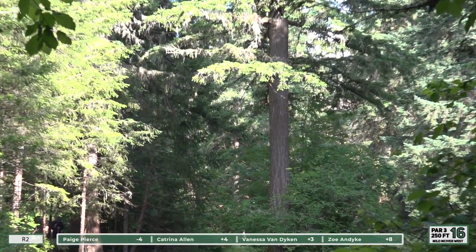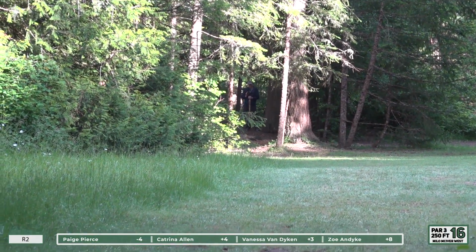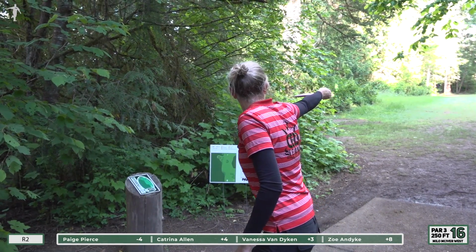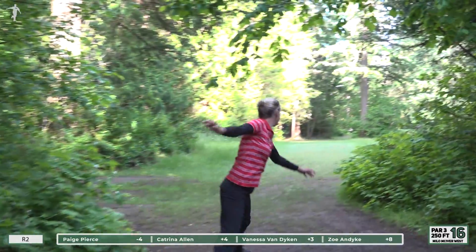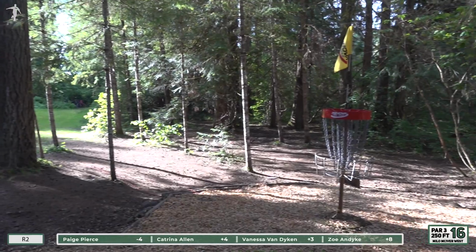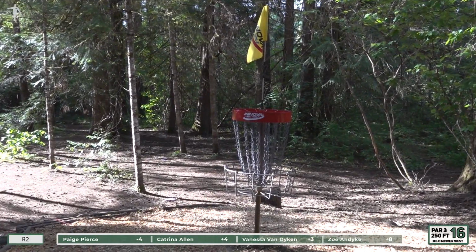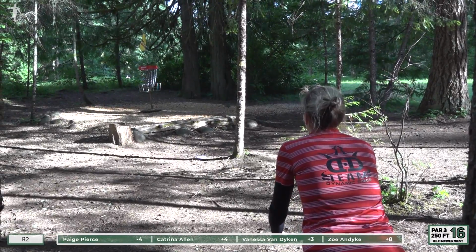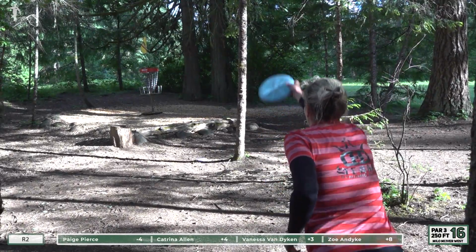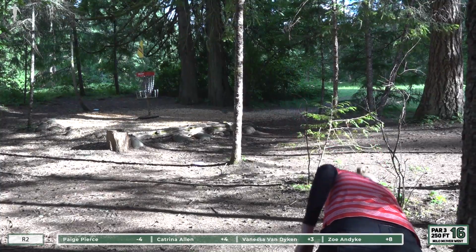Cat pulls it a little wide here, however, still gets in. I can see her behind that kind of secondary fake gap. We'll see what it looks like. I'm throwing a getaway. I'm throwing it on a little hyzer at the bigger tree, hoping to get that big skip in. It does skip in. It's a little bit early, but I think that's enough to give me a putt. And I couldn't quite tell at the minute if I was in or outside of the circle, but I decided to stay on the ground here, give it a little more air, and just hit over the top.